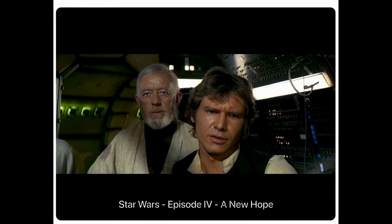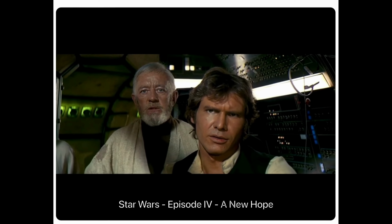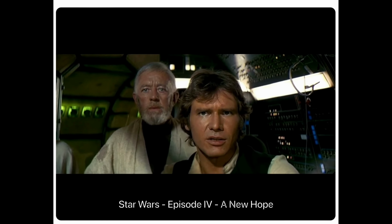That's no moon. It's a space station. It's too big to be a space station.